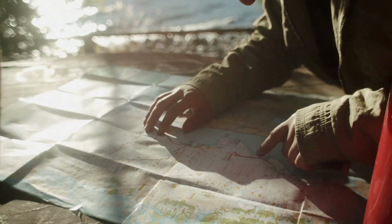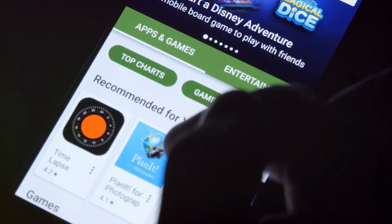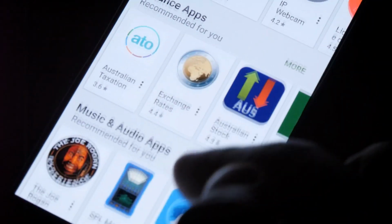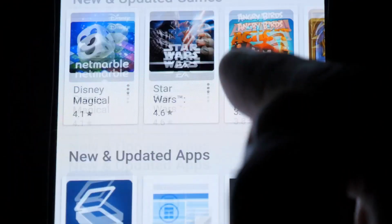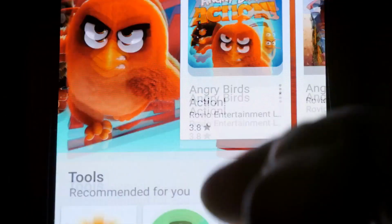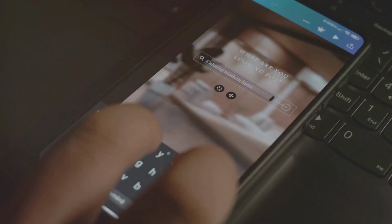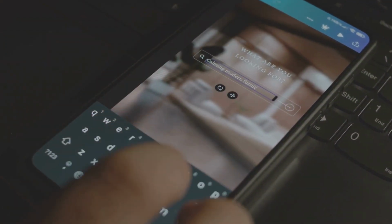Your roadmap to loot, a step-by-step guide to earning. First things first, download the LootLabs app. This app is your gateway to a world of earning opportunities. It's available on both Android and Apple phones, so no matter what device you use, you can get started right away. Once you've downloaded the app, open it up and create an account.